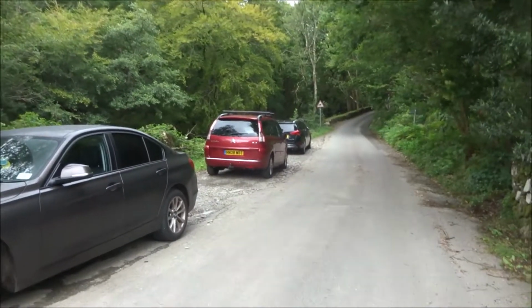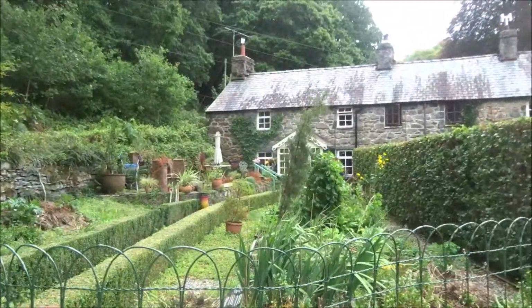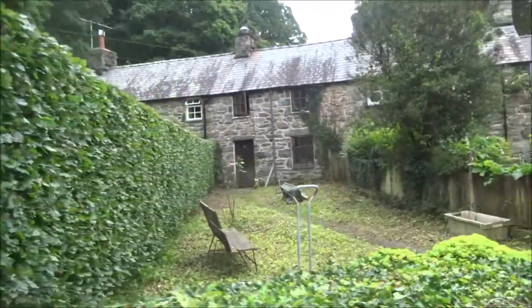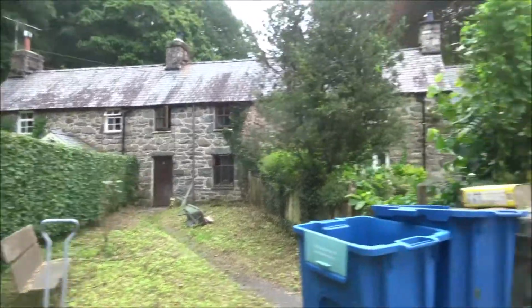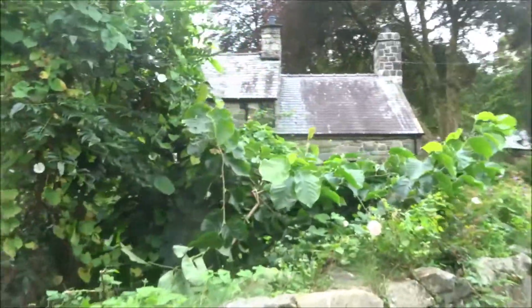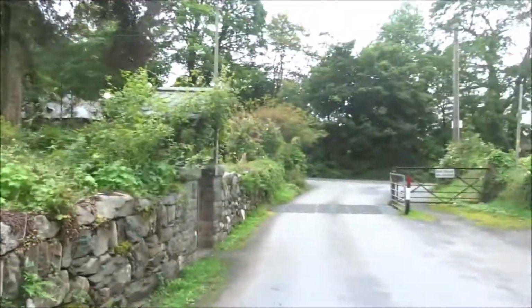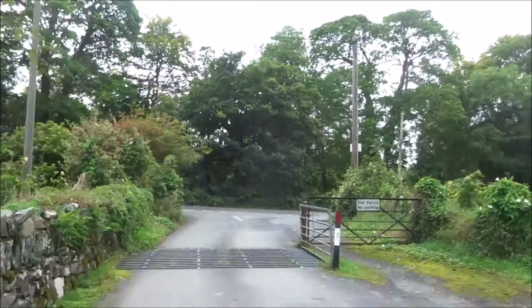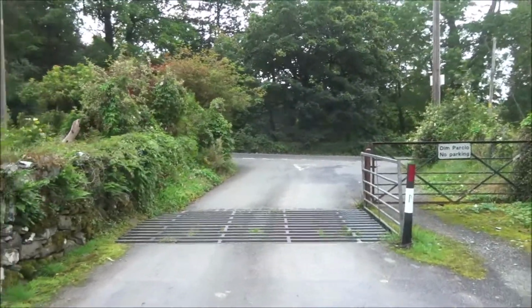Now it is windy today, but I'm doing a woodland walk, so I'm hoping it won't be too much of an audio problem. Llanbedr cottages. The only thing is, if you live there, you've got the noise of this cattle grid. It's quite noisy when cars go over it.